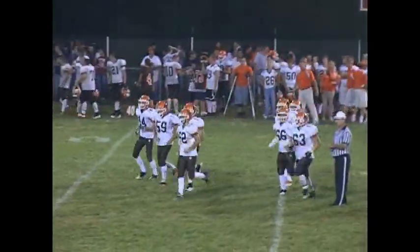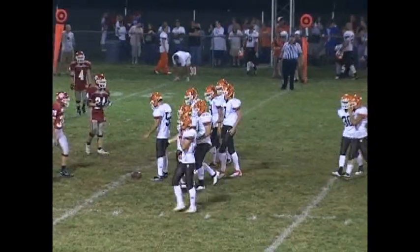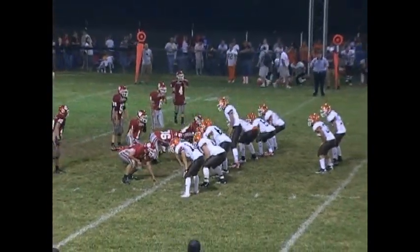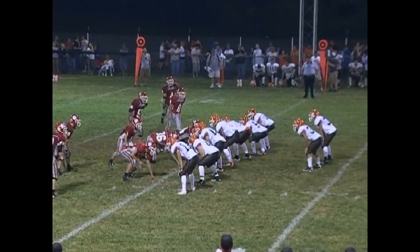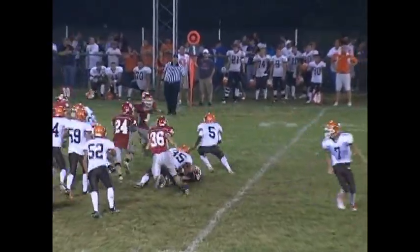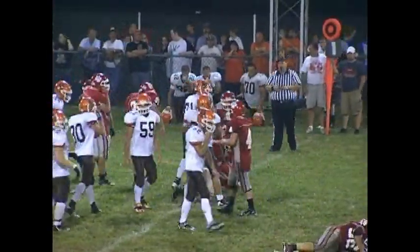It's your JV squad coming out here now for the Buckeyes. You got a whole new group of guys. You got Colton Adams, number 7, the freshman, coming in as quarterback now. Emmett Reed at tailback. Buckeyes out of the power I. Reed takes a snap, and he'll take it down to the Trimble 35.